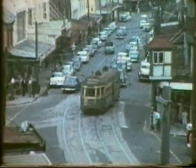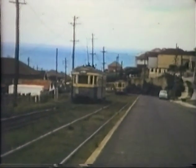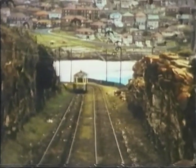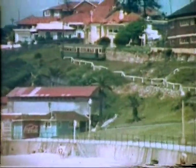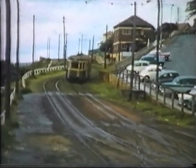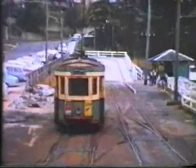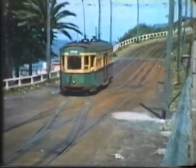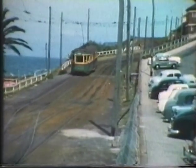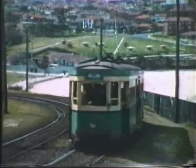A tram turns at Bondi Junction onto the Bronte line. The descent to Bronte was perhaps the most spectacular of all the beach routes. Trams descended through a rock cutting and emerged high above the beach. They continued on reserved track to the terminus, which was separate from road traffic. An inbound tram leaves Bronte for Railway Square. This tramway route is now used for parking and as a roadway.